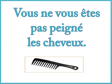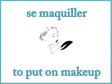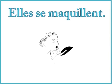Now, I just have two more examples to show you, and those are using plural ils and elles as subjects. Once you've seen those, I'll show you some more reflexive verbs in the infinitive form before I give you a quiz. So here's the next verb. Se maquiller means to put on makeup. Elle se maquille, they are putting on makeup. And so you see that se is the reflexive pronoun to use when plural elle is your subject.